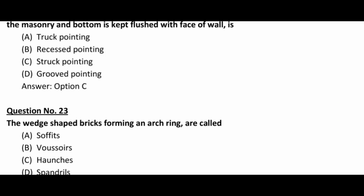Next question, the wedge-shaped bricks forming an arch ring are called A, soffits, B, voussoirs, C, haunches, and D, spandrels. Here the correct answer is option B, voussoirs.